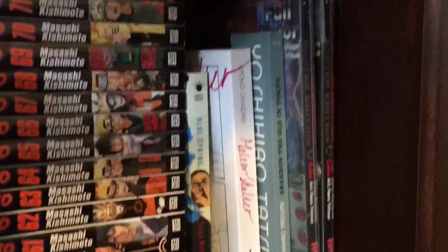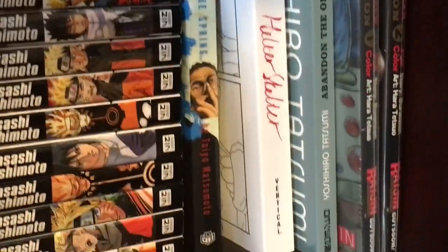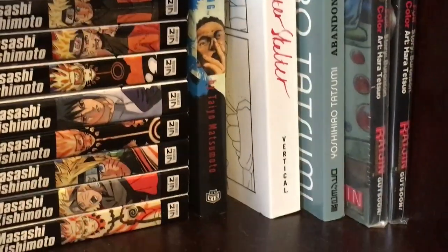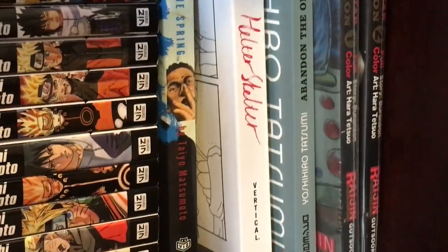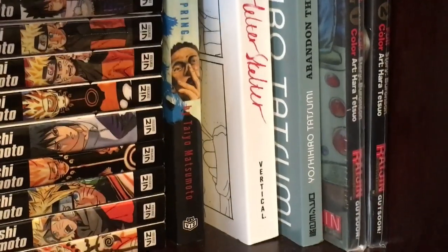And then over here, we got Blue Spring. This is a collection of short stories by Taiyo Matsumoto. Very good stuff here. And then we got Helter Skelter. This is a pretty strange manga.